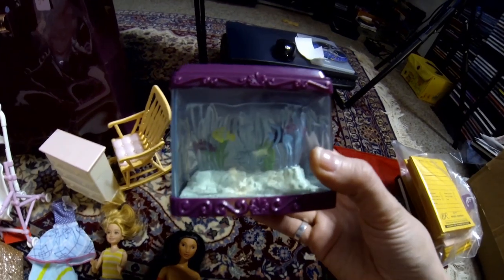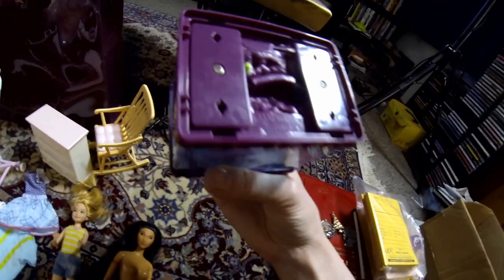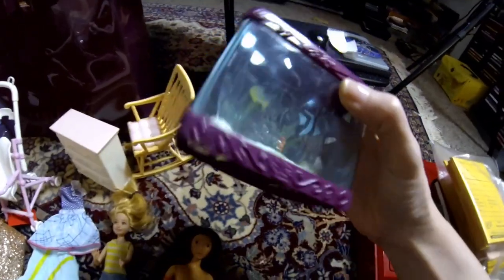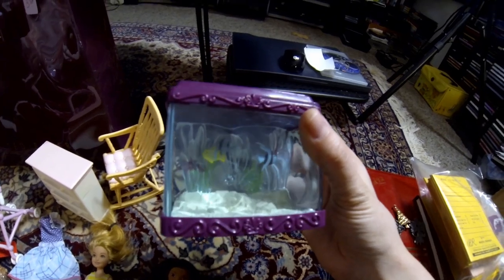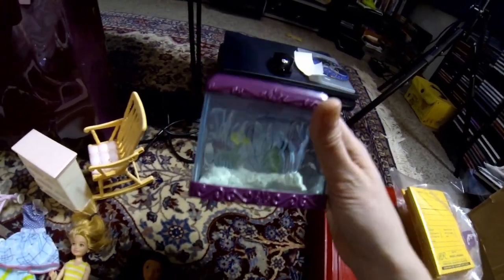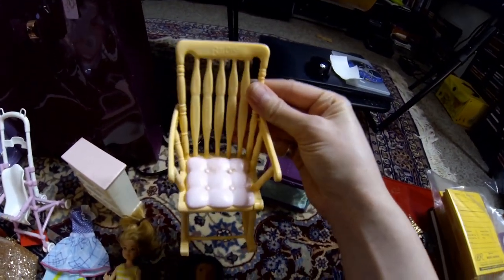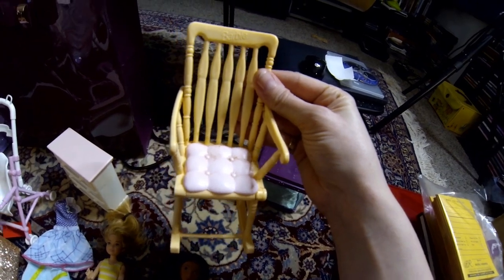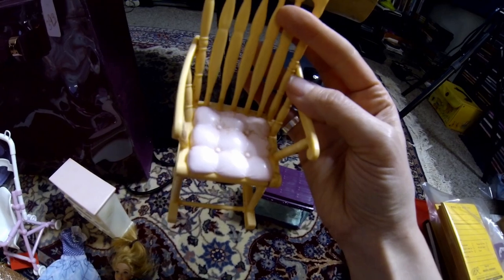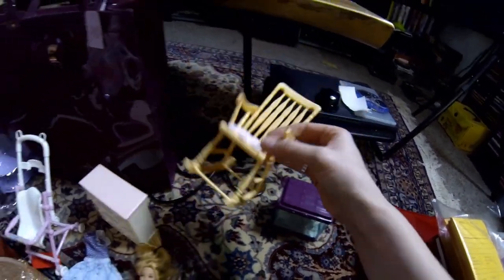This is a Barbie fish tank. This is from a living room playset, 2006, and it says 2006 Mattel. And I think I could get $20 for this because that's a really cool piece. It's for your Barbie living room. They can have their very own fish tank. This is a Barbie rocking chair from a nursery playset where I think the Barbie was a babysitter or something. The chair needs cleaned, but I think I could get $10 to $15 for this chair.